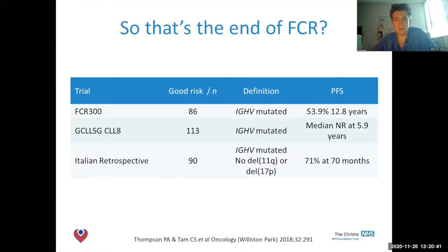Maybe that's what we should be doing. New is better, ibrutinib is available, let's just treat with ibrutinib. Is that the end of FCR?